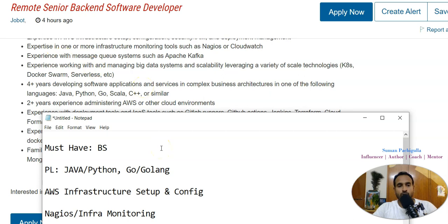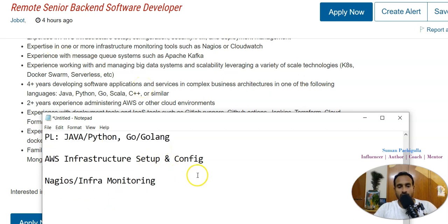Experience with message queue systems such as Apache Kafka. Sometimes you see IBM MQ also used, and MQ Series you have heard of, and Java Messaging Services also used. Here they asked about Kafka primarily.